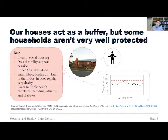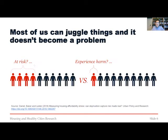So what was really important about this study is that we're seeing this build up of disadvantage and increased vulnerability among a certain proportion of the population. So I guess, Australian housing, as much as traditionally we thought it's pretty good, isn't fantastic in winter.